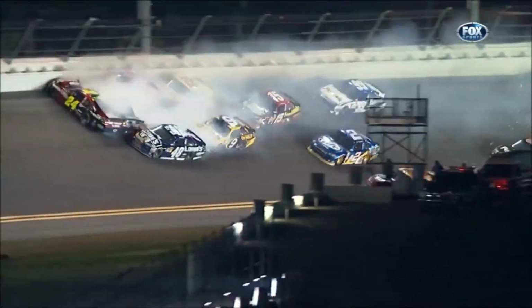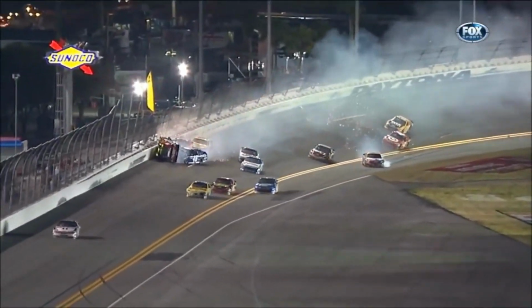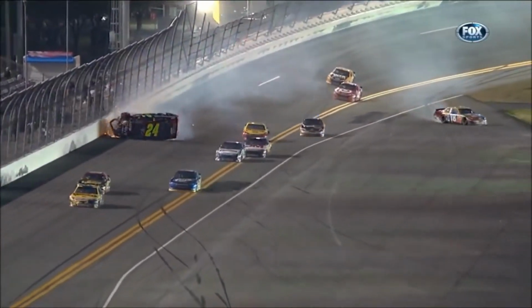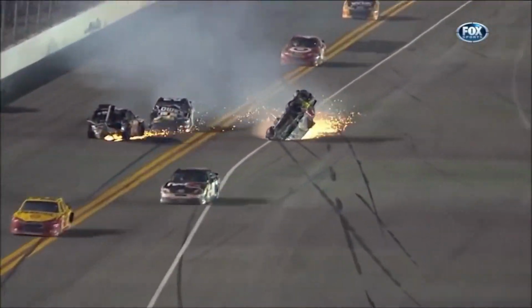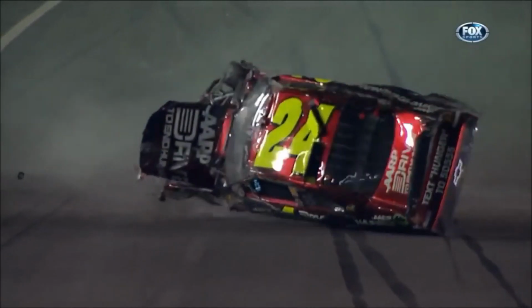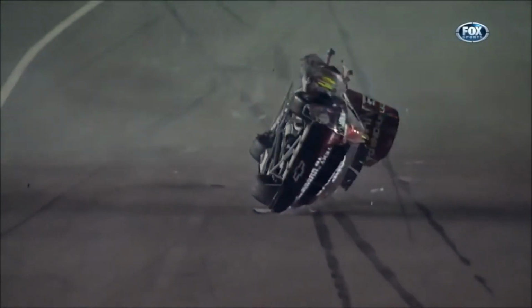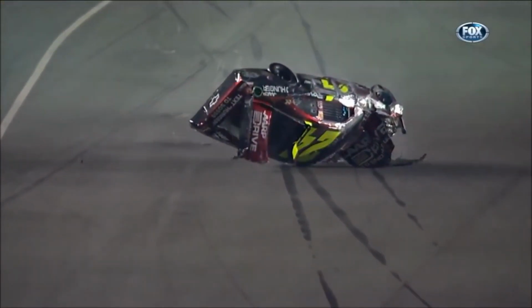What do we do about that, though, man? How do we fix it? The drivers just have to make the decision that they've got to lay off that left side. Look at this long slide for Gordon, and that's Kurt Busch tangled up with him and Jimmy Johnson. And that car still hasn't lost much of its momentum as it goes side over side and comes to rest on its roof. A really good point, though, Mike.